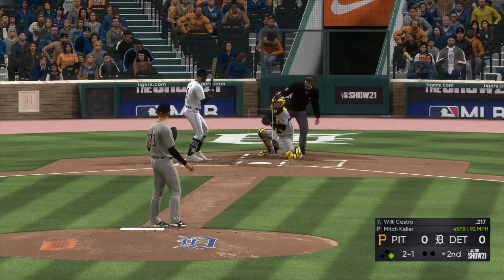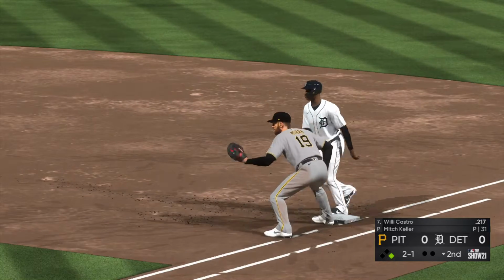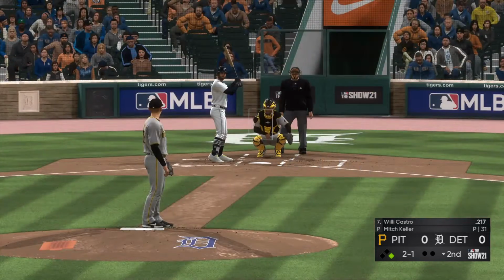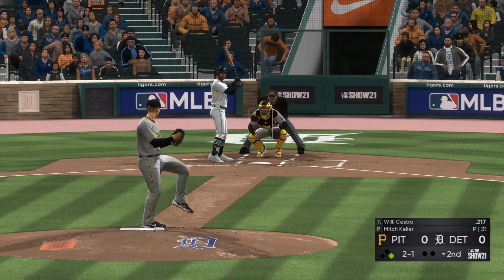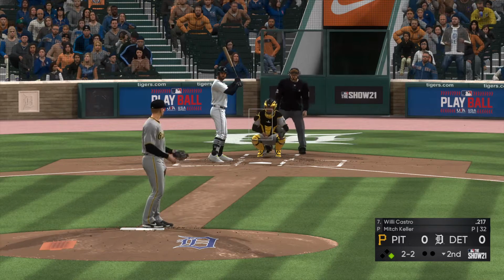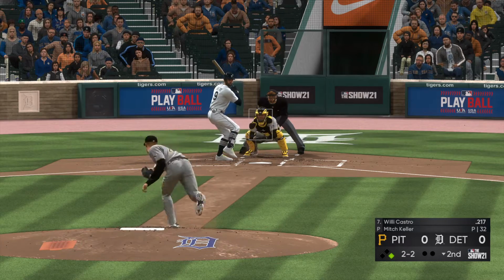Ball. Down low, 2 balls and a strike. 2 balls, 1 strike. Now a throw over, back in standing. All even now, 2-2. From the belt, the pitch.